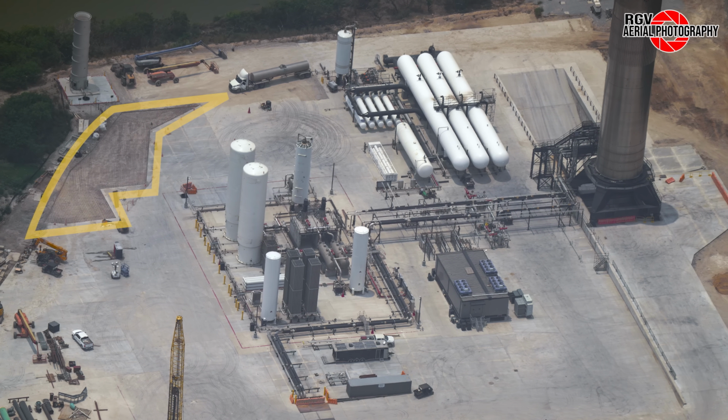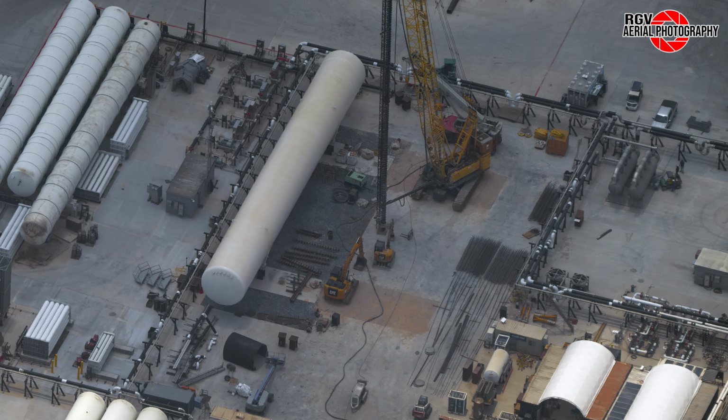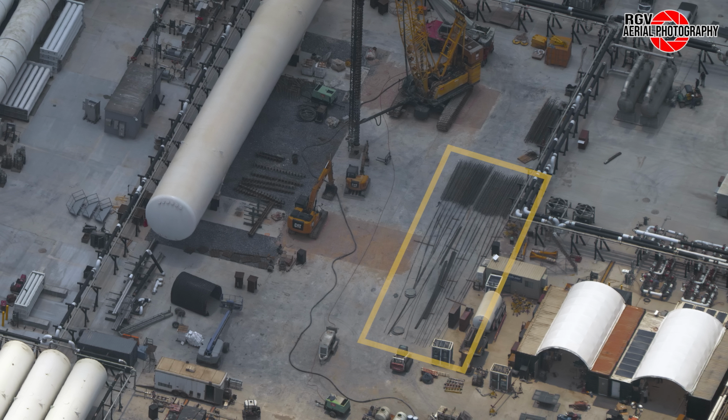Another large section of concrete near the flame stack is getting prepared. Moving to the area next to the LOX tanks, we can see the CFA drilling rig is built and ready to commence pile work for what is speculated to be 3 more LOX tanks. A pile of rebar can be seen sitting nearby.